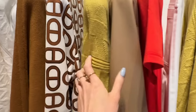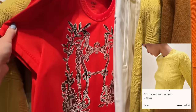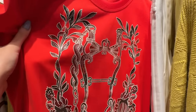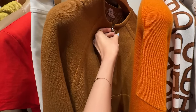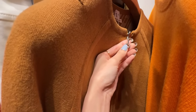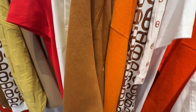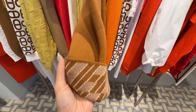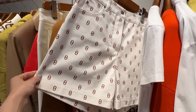This is the H long sleeve sweater, which I have in pink. This is the new season yellow. What do you guys think of this shade? This zipped cashmere coat is so beautiful. It has the H on the underside, so when you cuff it, it shows. Loving these shorts.